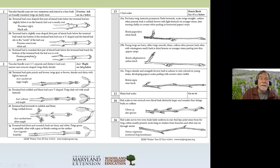These are all basically different ash species. This particular one's a white ash, and I will tell you it is very difficult to tell the difference between a green ash and a white ash. Those are typically the two species we have, white and green ash. So I just use this to show you how simply to use this key.